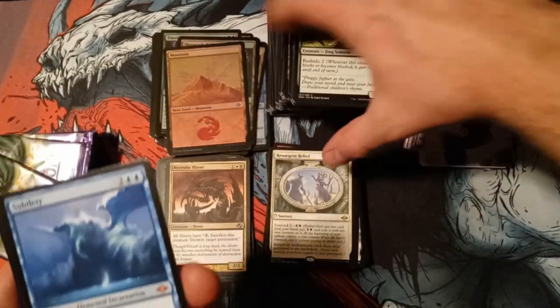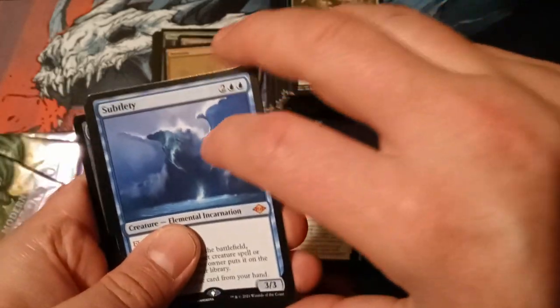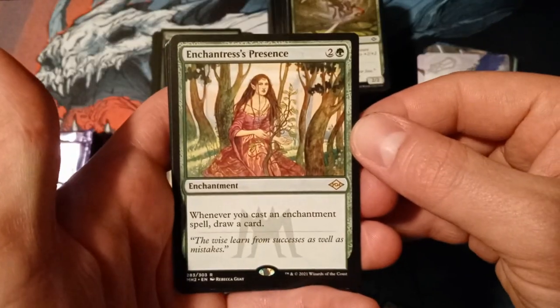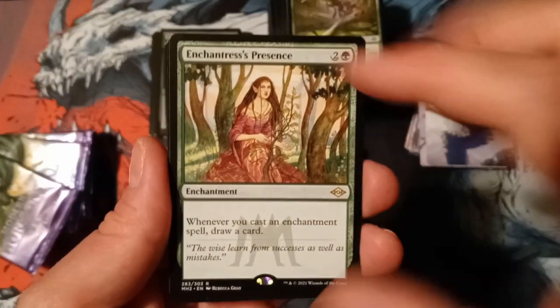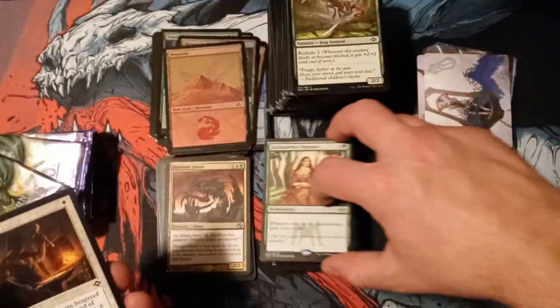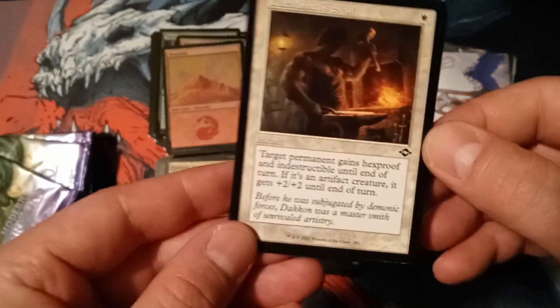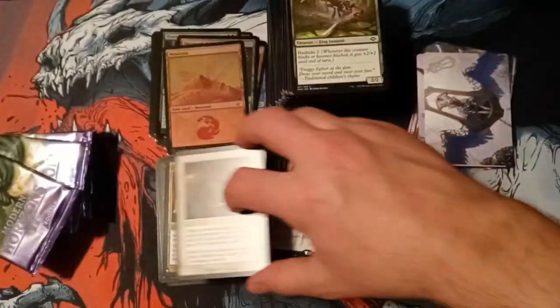Subtlety. Big old blue mythic. 4-drop, 3/3, flash, flyer, wall of text with evoke. Good card. And Enchantress's Presence. She's potent, man. 3-drop, draw a card every time you cast an enchantment. Heck yeah. Anybody hear of a set called Theros? Or Blocks, plural? Theros? Anyway.